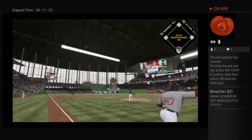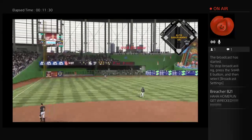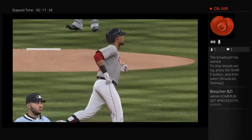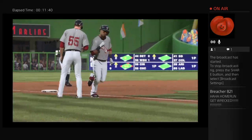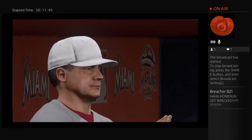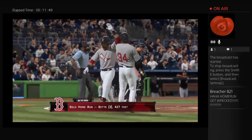Oh, they think they may have gotten him again. This one's a hit deep to left field, and for the second time in the inning, the gopher ball will come back to bite him. It's a home run, no doubt. A solo shot here to left, and it's now a 6-1 ball game.